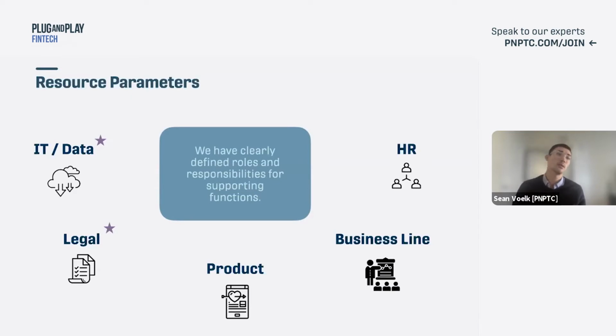of advocates. I'm going to hit maybe all of these functions briefly, maybe not HR. I think we're running short on time here, but certainly IT and legal. So maybe IT and data first.